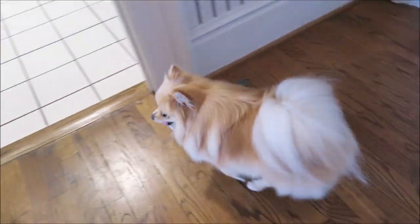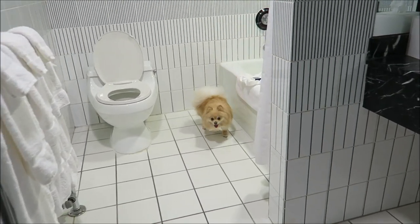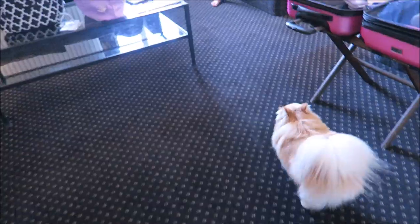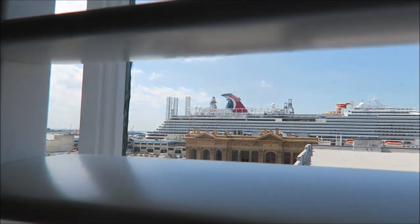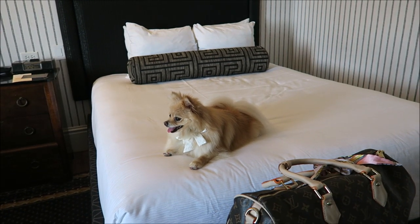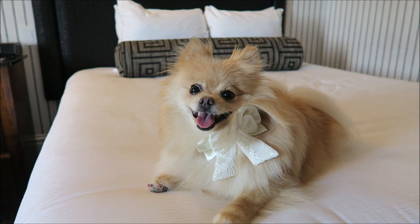See, this is the door. That's the bathroom. Come show us the other room. Go. Yeah, I'm gonna show them the view. Let's go. Show them the view. As you can see, we're right by the cruise terminal. Daisy has just made herself at home. You like the place, Daisy?